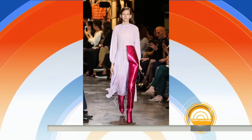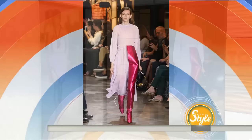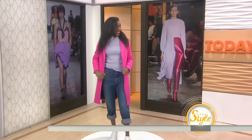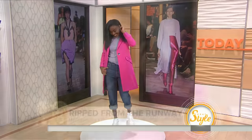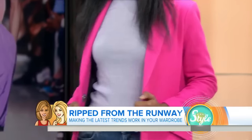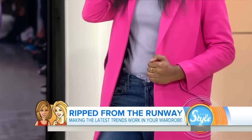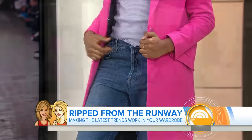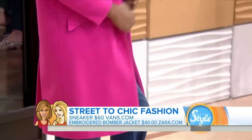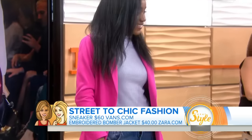Shall we bring Robin out? Yes. Robin, let's do it. So Robin's showing you how fun this trend is. Cute. She's wearing a coat that's actually $190, which is a bargain for an outerwear piece like this. It's from Topshop, and we're pairing it with a turtleneck that's only $13 from H&M, and a pair of jeans and sneakers, and she just looks fun. She looks ready to run errands on the weekend. Adorable.